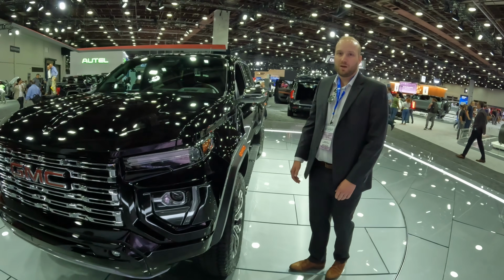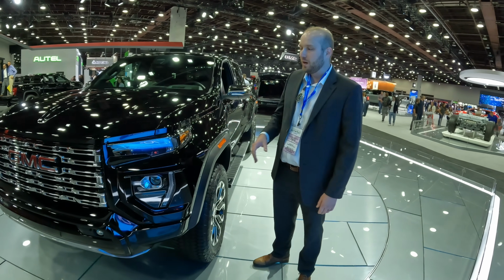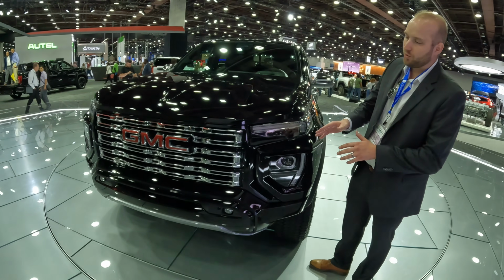So we just spent a lot of time on the first ever AT4X, which is a great addition to the Canyon lineup. Really shows off our off-road power GMC. But I do want to spend a little bit of time on the Denali. And you can see different accents, right? A little bit different design. You get a lot more chrome.